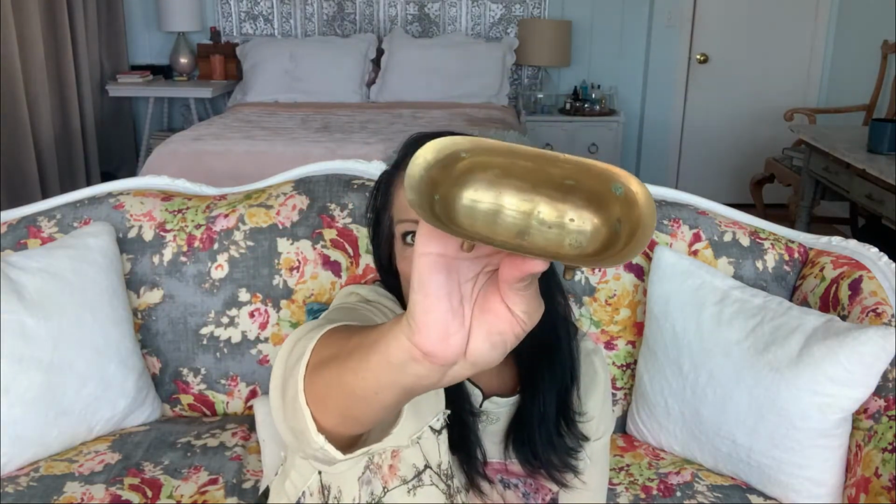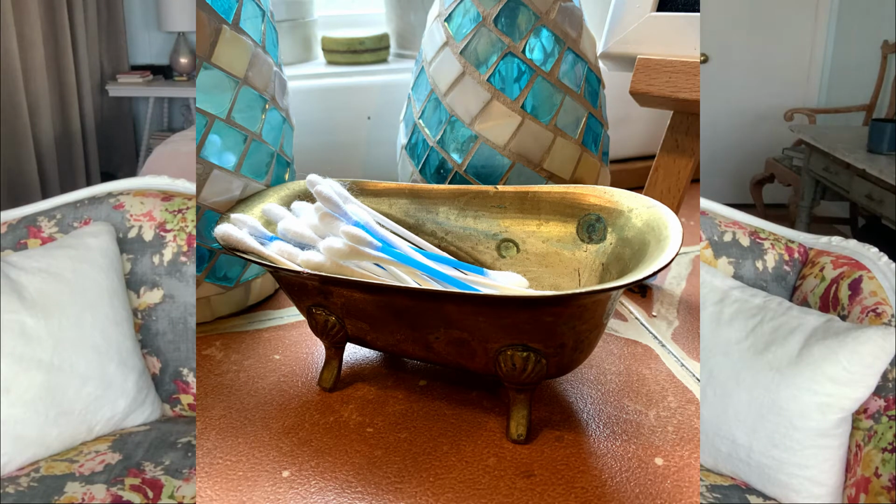It definitely is a brass week this week, because here is another little brass item. I thought that was so adorable. It is a little brass bathtub. Is that so cute? I would definitely put this in my bathroom, but you could put like Q-tips in there or soap, although soap's not good for brass, but anyways, use it like a little trinket tray. I just thought it was so cute. I will definitely list this one online, and I think I will probably ask maybe like $25.